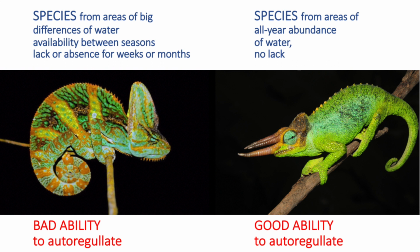But species from regions with periods of abundance and long periods of lack or limited supply in the dry season cannot autoregulate and tend to overhydrate in case they are exposed to abundance in the captivity. So they need to be controlled and not given too much water, which they tend to collect to create spares for the periods of lack, which never happen in the captivity.